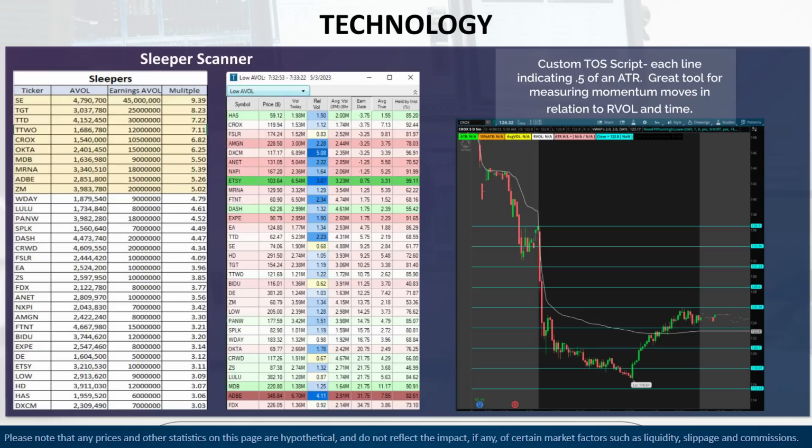We also wanted to quantify this a little bit, and we simply took a range of 1.5 million to 5 million AVOL, and went back and looked at their earnings day one volume for the past year. All that did was create a multiple. So SE has a 4.7 AVOL, but averages nearly 45 million on its earnings day one for the past year, which creates a 9 multiple. So very high, and we would look at that certainly for the next play. These would be the top 10 names, and you can see some familiar names there.